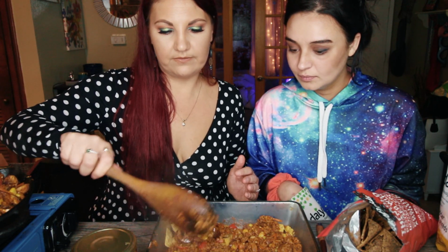So now, y'all, we're gonna put down a layer of the meat and veggie mixture. Oh, that's so freaking good. I know, dude. It really is. This is one of my favorite things. So whenever you make your taco mix, y'all, always put veggie chorizo in there. You can't go wrong. Honestly.